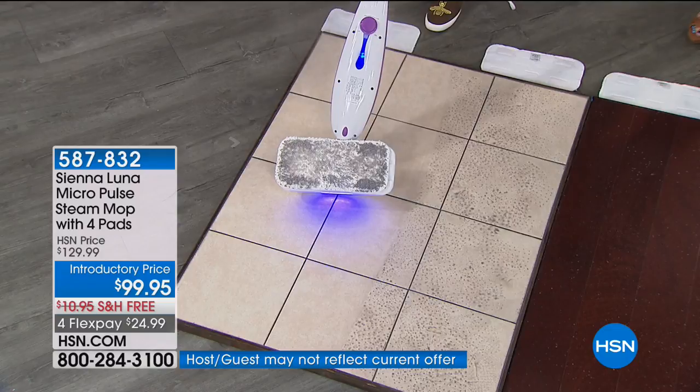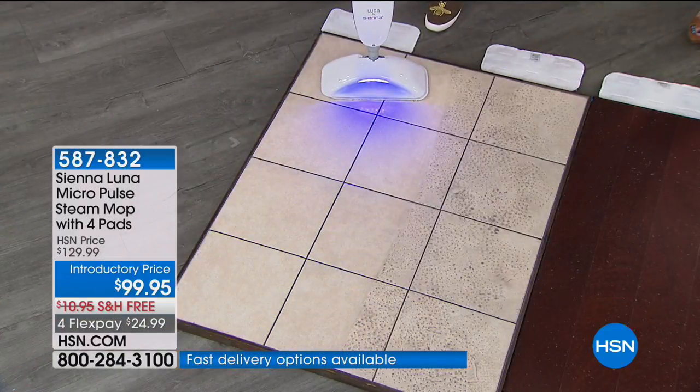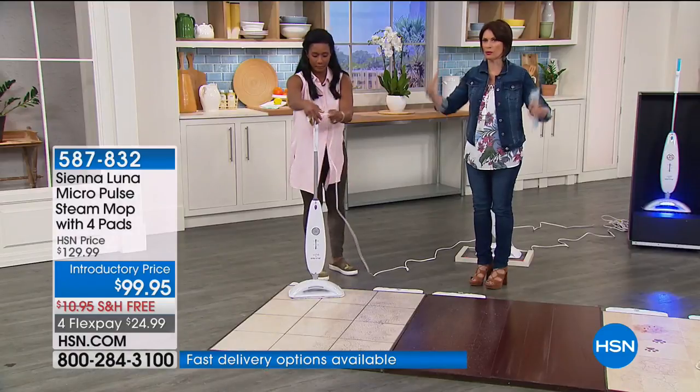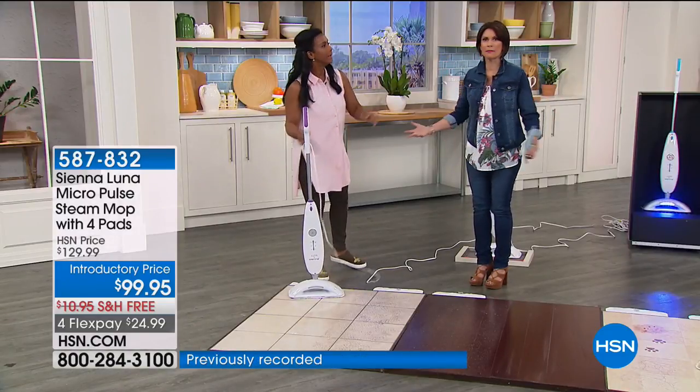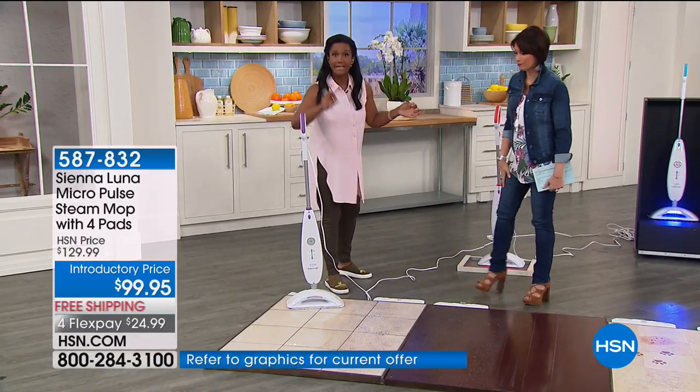Look at how dirty that is. And do you see any water coming out of there? Any spitting? I know so many steam mops spit and puddle water, and they make almost a bigger mess. They make such a big mess. Not with Sienna Luna. So clean.